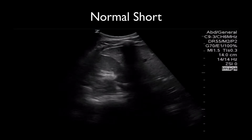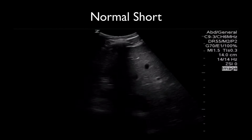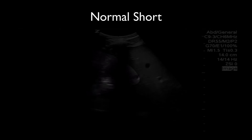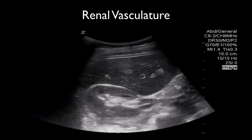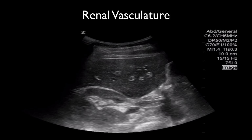Now look at a short view of the kidney. Here you just see a short slice, and we just scan through it as best we can between the ribs, going cephalad to caudad. When ultrasounding the kidney in the long or short axis, you often can identify the vasculature, which will appear as an anechoic strip coming from the renal pelvis. Knowing where the vasculature is important because that's where you evaluate for hydronephrosis.